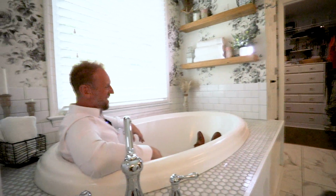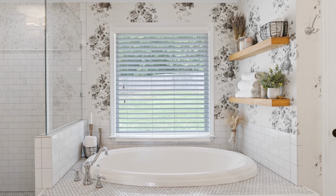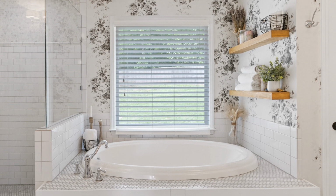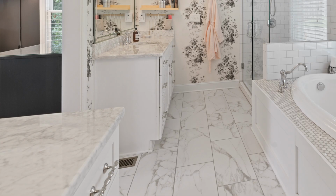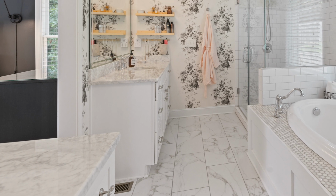All right. As you can see, I am about 6 foot tall. I fit in here, no problem. Look at this custom tile work that was done. You've got this beautiful octagon tile all around here, Carrara marble countertops, custom cabinets, the same ones that were in the kitchen, so the same high-end finishes you're gonna see.